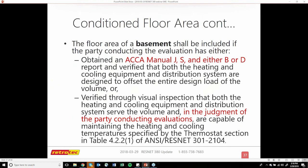And then this is one of the things that we weren't able to work around with some of the definitions, but in the judgment of a party conducting the evaluation, which would be you, you would be able to judge whether that is or isn't a part of the floor area.